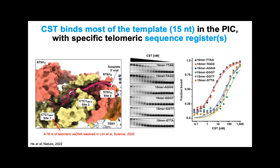DNA. So in this pre-initiation complex, we actually are able to model another 11 nucleotides now. It's up to 15. You can see this is the original site, 4 out of 18, that I said earlier we modeled in 2020. Now we get all the way up to here, 15 nucleotides. But the resolution for this cryo-EM structure that we got is about 3.5 angstrom, 4 angstrom. So it's debatable how you can assign the sequence, right?